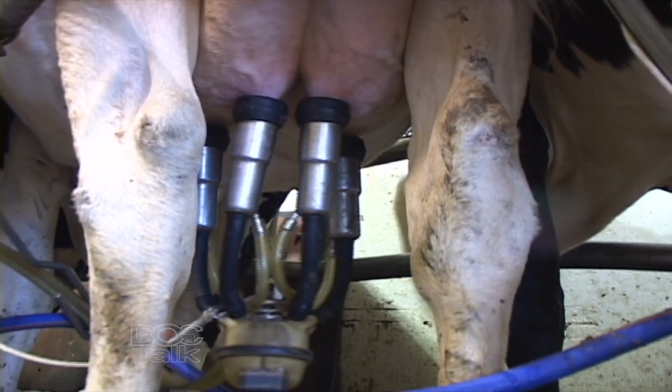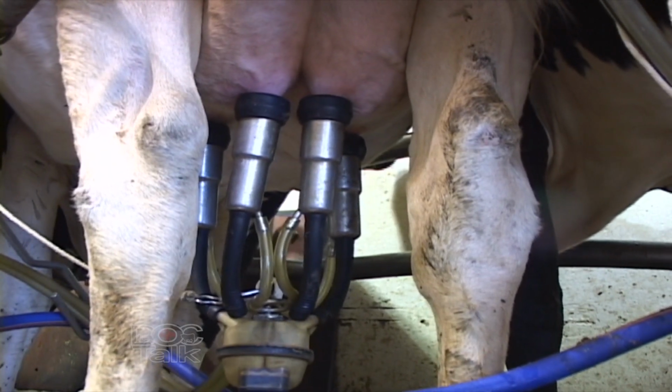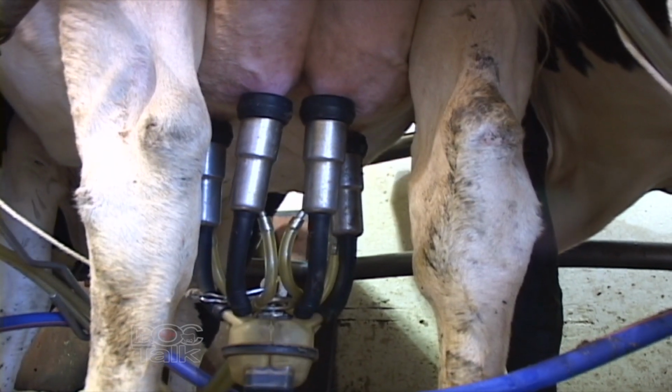So basically, when we're talking about pre-dip and post-dip, these are a cleansing solution on the exterior of the udder. That's right. And we have the milking machine that we've all seen that goes on the cow, and there's probably some cleaning of that equipment as well between. Well, certainly they're going to be sprayed off.